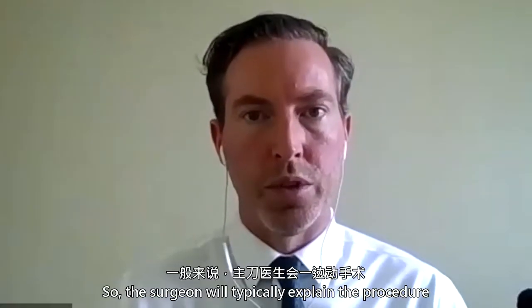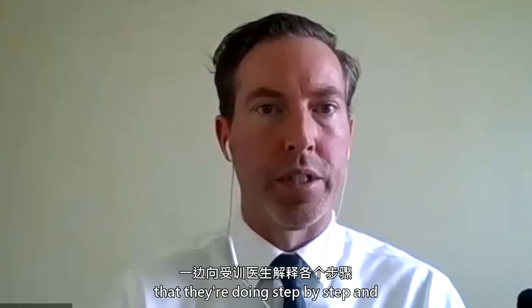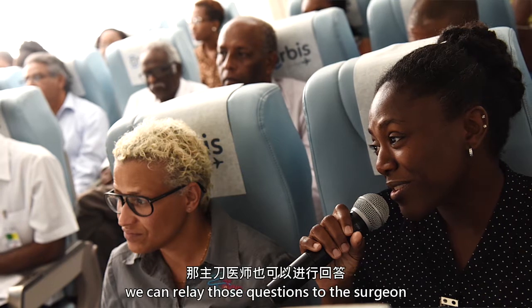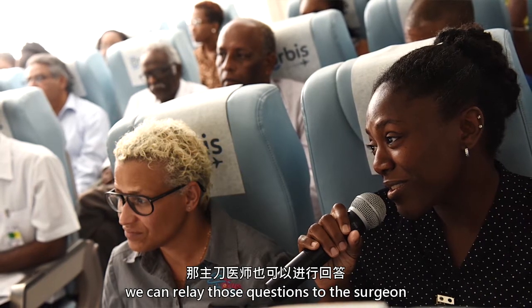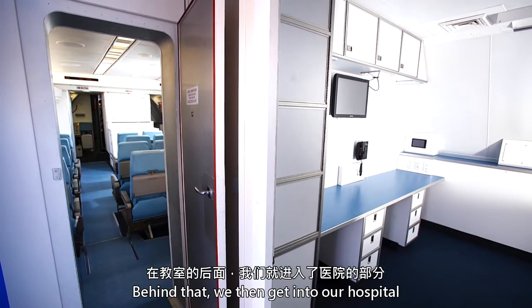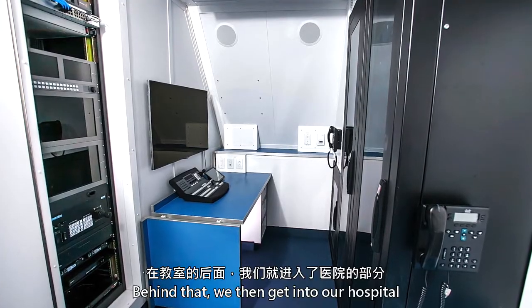The surgeon will typically explain the procedure that they're doing step by step. And if the doctors who are in the classroom have questions, we can relay those questions to the surgeon. So that's the classroom at the front of the plane. Behind that, we then get into our hospital.